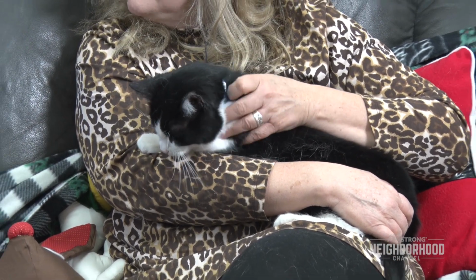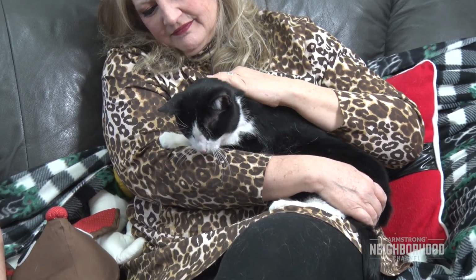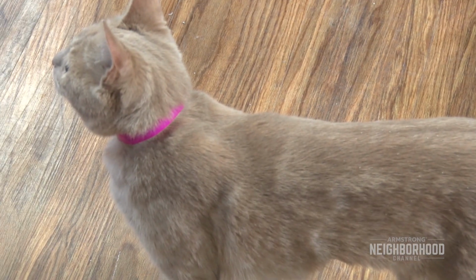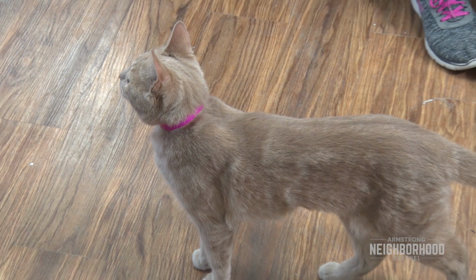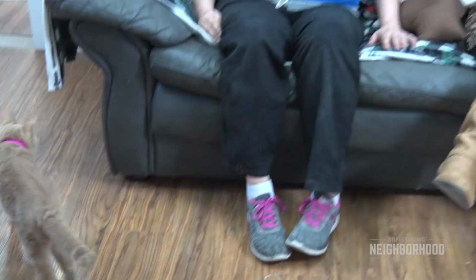Taffy, Nala, we got so many cats here that would love a home. And we would love for you to come get these older cats. All they want is a family, and they have a temporary one with us until they go home.